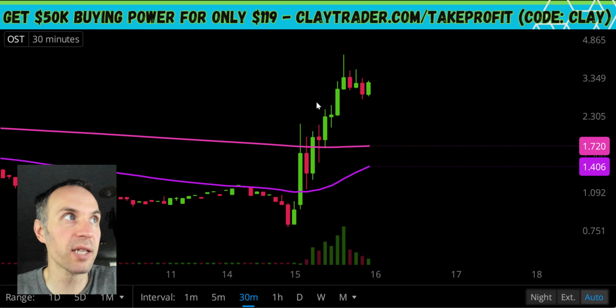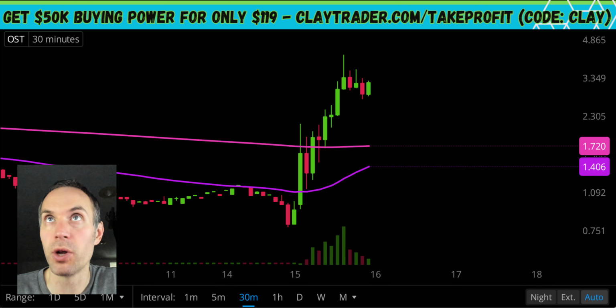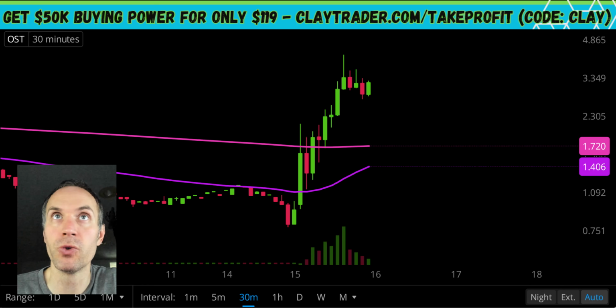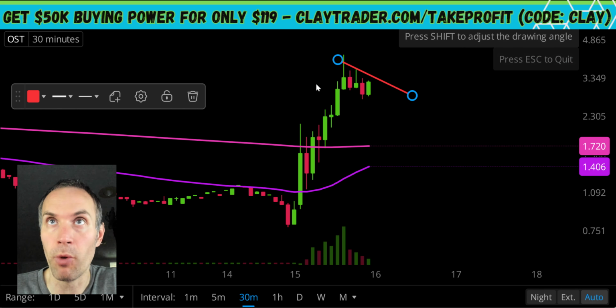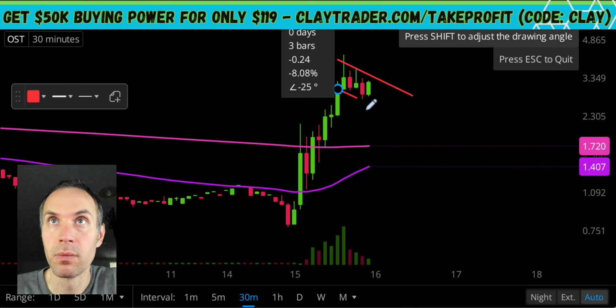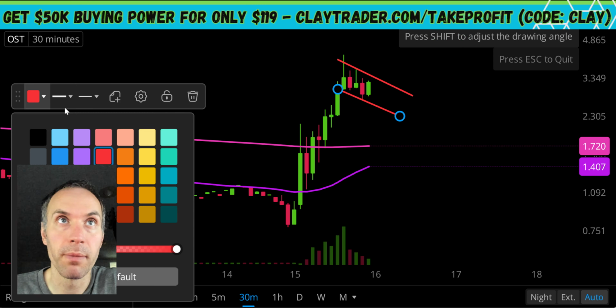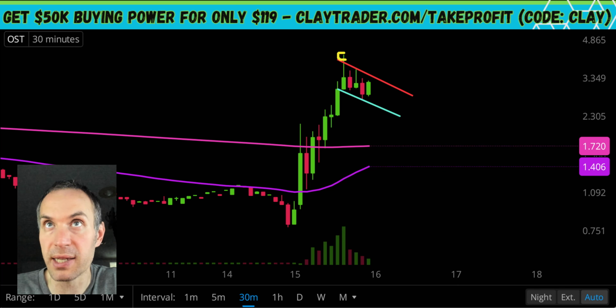Next one, OST. Very, very explosive mover today. And now we have ourselves a good quality pattern here moving into Wednesday. So let's get this area mapped out. We have the pullback part of it right here, and then bottom part of that pullback. So yes, as of right now, to be fair, you would have to acknowledge that the price was up as high as here. But yes, it has now started to pull back.